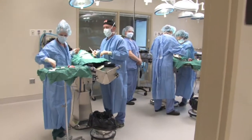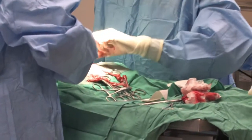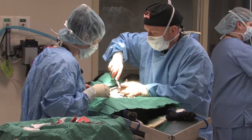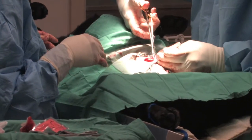On the right, we have one of our staff veterinarians with a student and a certified vet tech doing a surgery on a dog or cat. Can't see over there. Dog. And then here at this first table, we have our OSU faculty doctor and a student doing surgery on a dog.